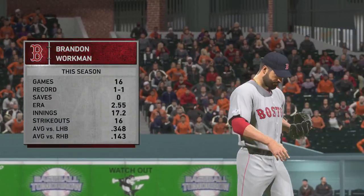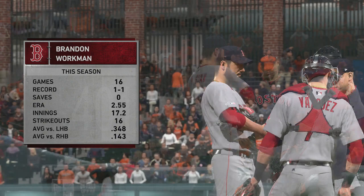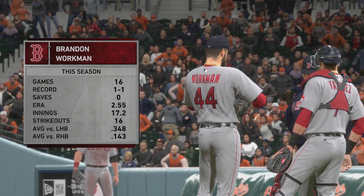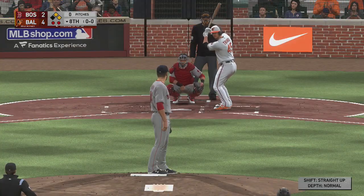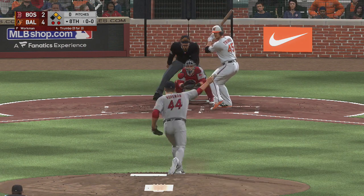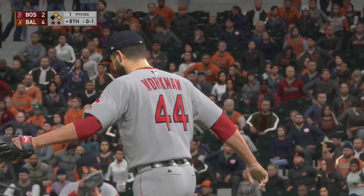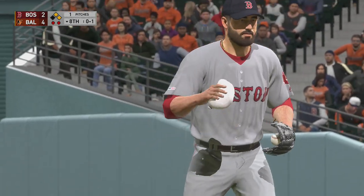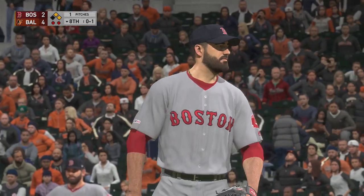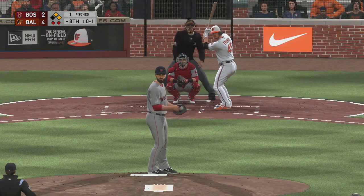Now Brandon Workman enters here looking to get the final out before the ninth inning. Workman. Into the box, Mark Trumbo, as he'll go after the first pitch and bounce it into foul territory. Sucre over at second. VR on at first with 2 down.